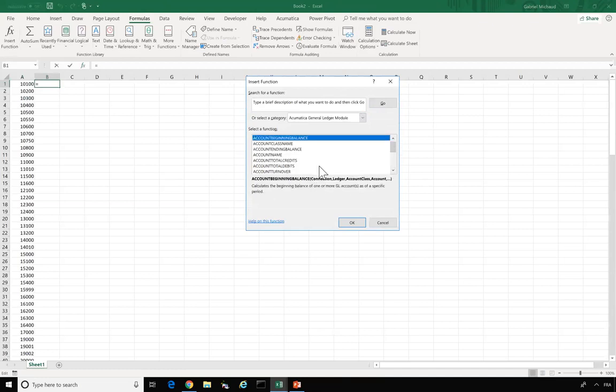And in the GL module section, you see every GL related function. So what I'm looking for now is the account name function. I want to show the account name next to each account code. So I will select account name and click OK.